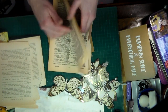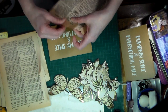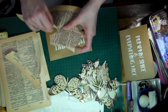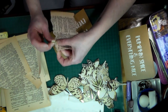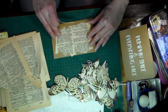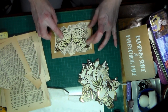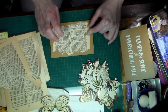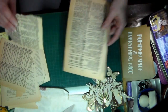Hopefully it's going to work out. Sometimes it's hard to tear the paper because it's so fragile and brittle. Okay, so this could go on here, and then I could put that. That would be pretty. Okay, so let's try.